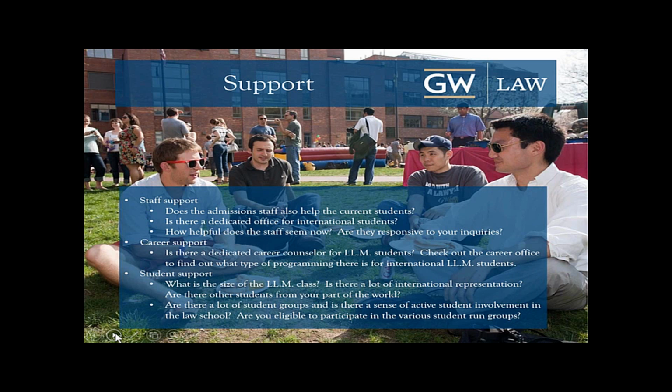Do they also help the current students? Is there a dedicated office just for international students? By that, I do not mean the international student office that issues the visa for the university. There should be a dedicated office for international LLM students in the law school itself. And sort of gauge, on a one-to-one basis, how helpful is the staff?